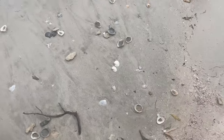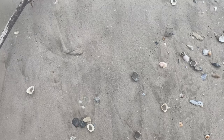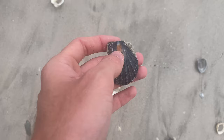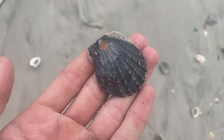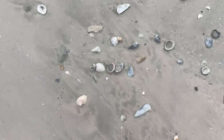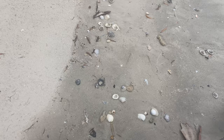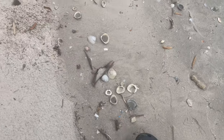What else we got around here? Flat scallop. Let me put those bunches in my pocket. We've got a scallop here. Awesome. They get pretty big here, these type of scallops. We've got a strombus. I swear I saw a little tiny strombus back where I started here, actually.